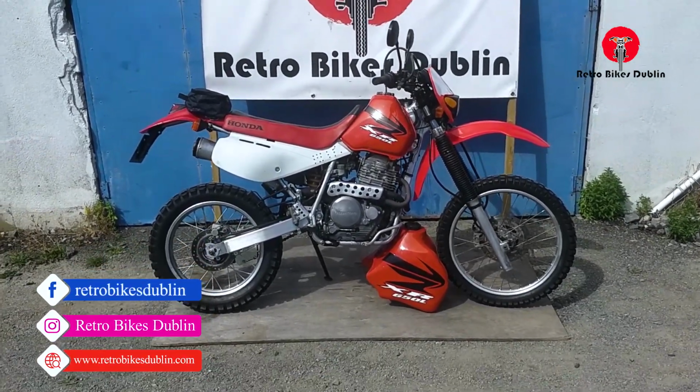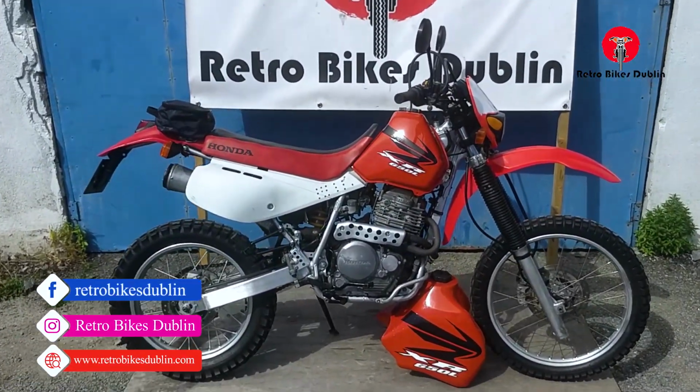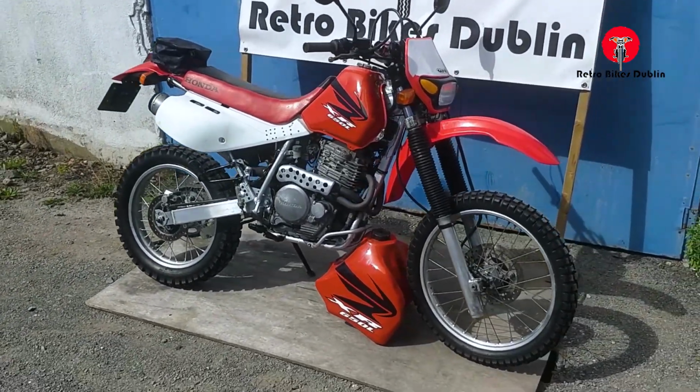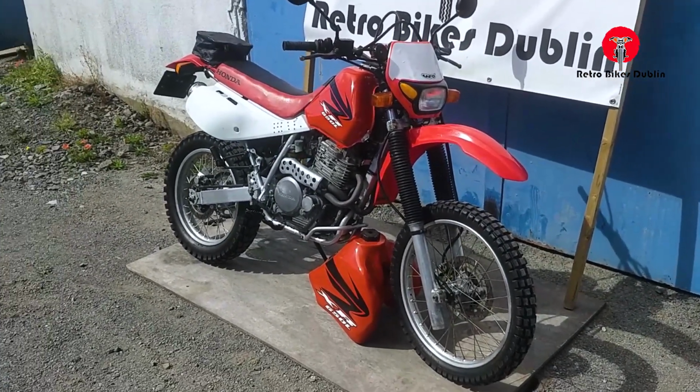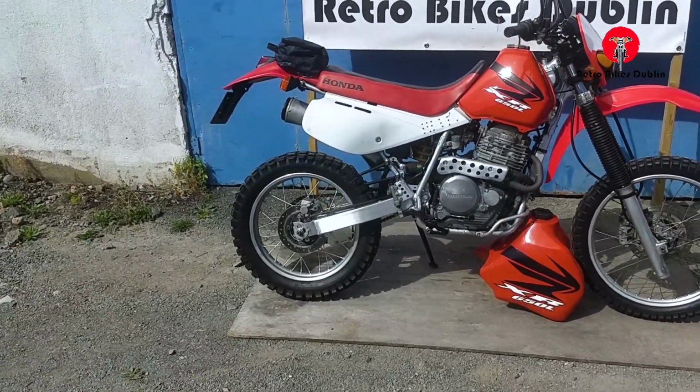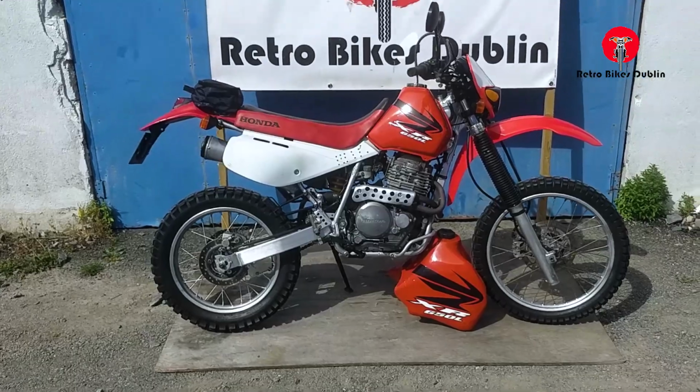Today we're looking at a 2008 Honda XR650L single. Really desirable bike. Very rare over here in Ireland. The last one we had in was about 5 or 6 months ago, and it was gone before we could even list it.